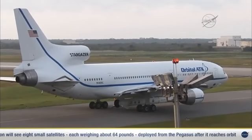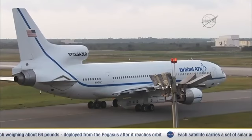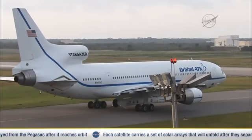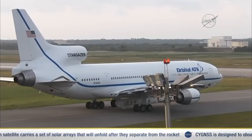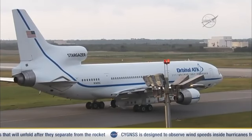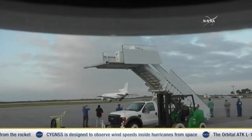This is Pegasus Launch Control, T-minus 1 hour, 10 minutes, 53 seconds and counting. The L-1011 has now taxied into position and now is just awaiting final tower clearance to proceed onto the runway and assume the runway heading for departure.